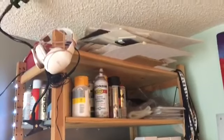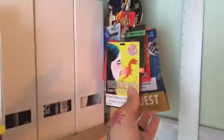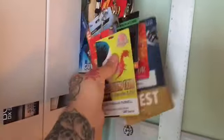And then kind of, here's more of the workspace. I need to clean this up, especially the top. I need to get rid of some of these spray paints. I need to go through some of these papers. A collection of all of my, not all of them. This is maybe like a fifth of my convention badges.